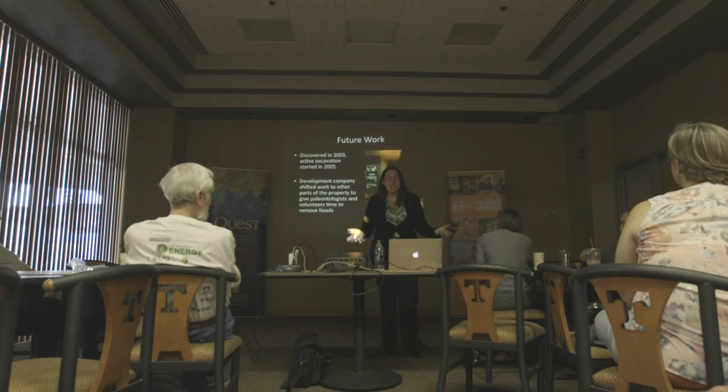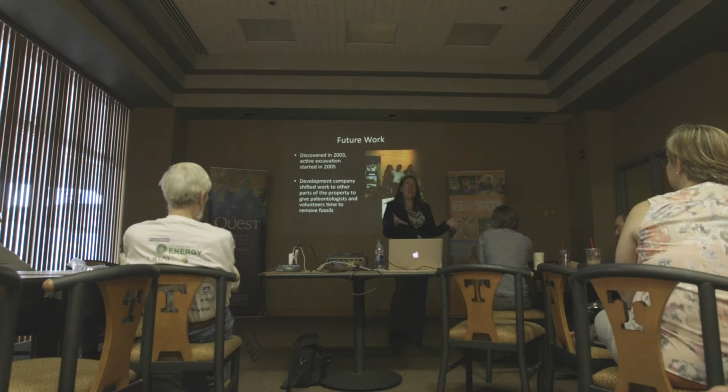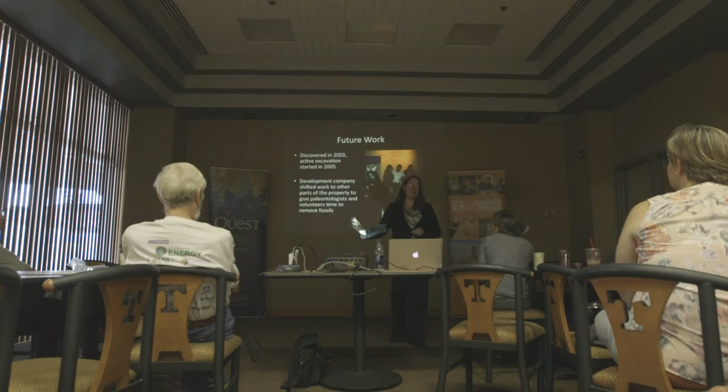But this site, it's such a great site, but we haven't known about it for that long. As I mentioned, it was only discovered in 2003. Really, Derek's research on it didn't get started until 2005. So we haven't had that long in comparison to something like the Burgess Shale in Canada, where we've had over 100 years of paleontologists stomping over it and finding everything they can. So the development company, as I mentioned, has been very cool. And they've said, okay, we're going to leave you alone for as long as we can manage. Get this stuff out. They're talking about making this park. So for what it is, we're actually very thankful for the time that we've had.